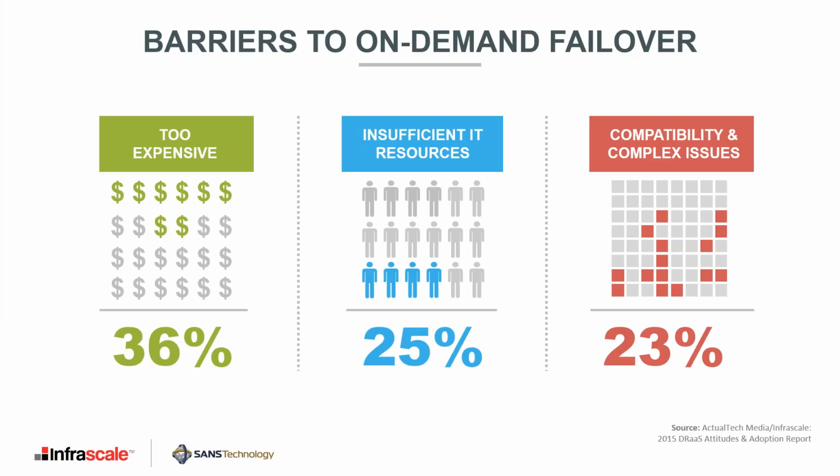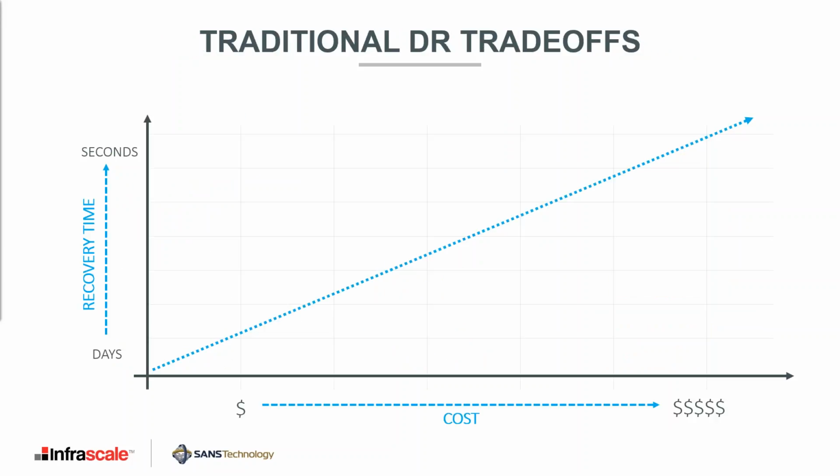On the next slide, we're going to try to quantify the traditional DR trade-offs. As you look at the different axes here, with offsite tape backup you're going to have the benefit of lower cost, lower capital or operational expense. But your recovery time is going to be measured in days, and as we've seen since the genesis of this industry, that's not a trade-off folks are willing to make.